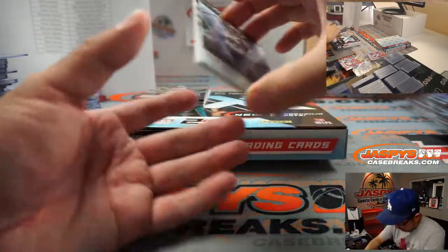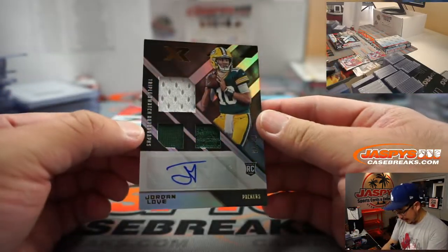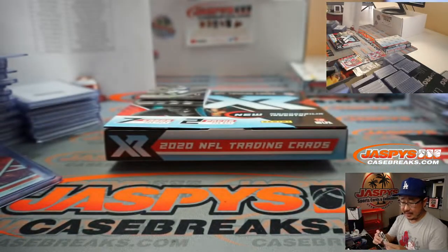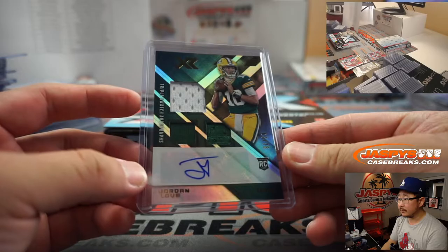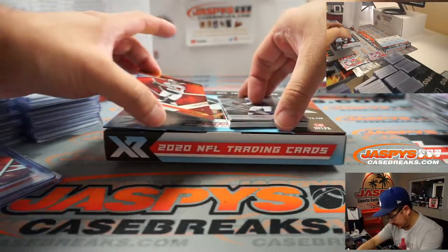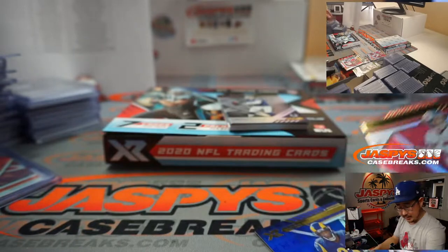All right, and behind Cam Newton is going to be a triple relic, an autograph, Jordan Love. 60 out of 75 for Juan and the Packers. Nice. Could be the future. That's what Green Bay's hoping, I think. There's Brady to 249, Cam Akers to 199.